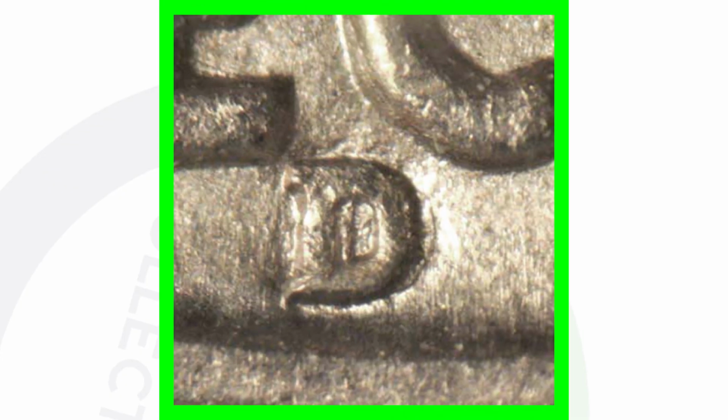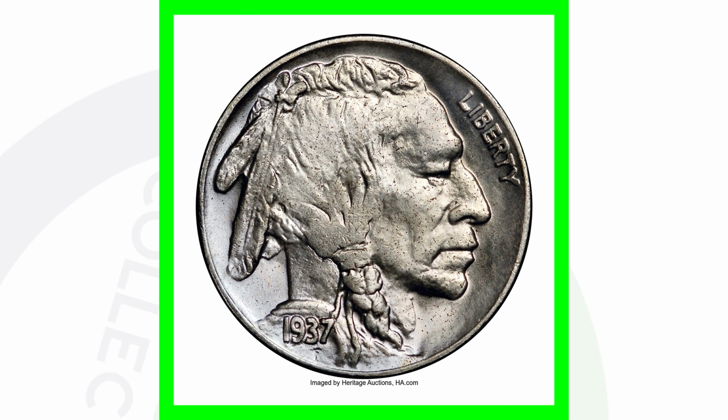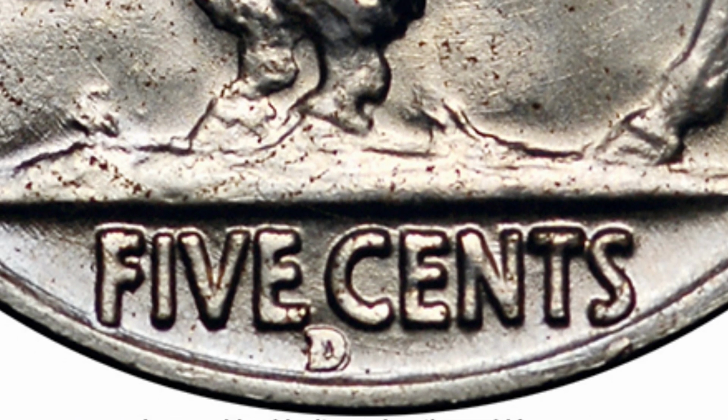Now for the D mint mark, if we move on to the 1937 D, you want to look for a repunched mint mark as well, just like on the S mint mark. So here's a couple examples of the D mark being repunched on the 1937 Buffalo nickel. Here is the 1937 D that has that repunched mint mark. It is graded at a mint state 65. So if you have the repunched mint mark and the coin is not in as good a condition as this, it's not going to sell for as much as this. But this coin did still sell for over $185. So that's pretty cool, a $185 coin, but it is in excellent condition and it does have that repunched mint mark.